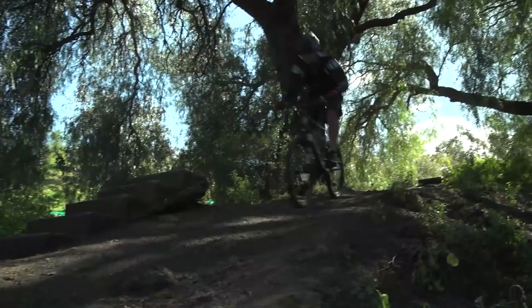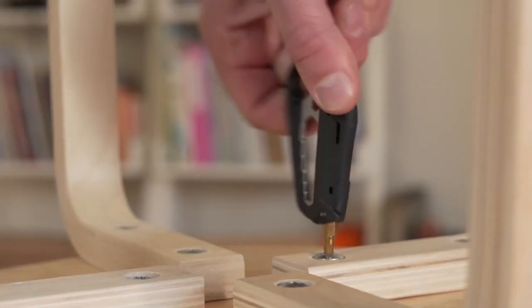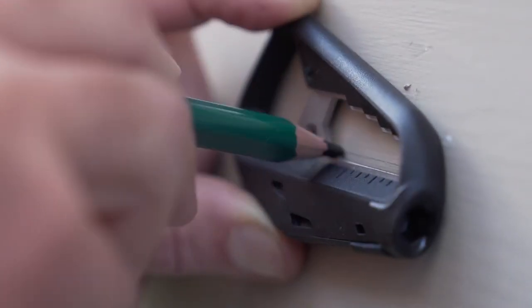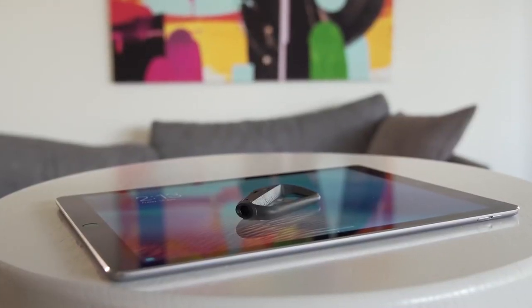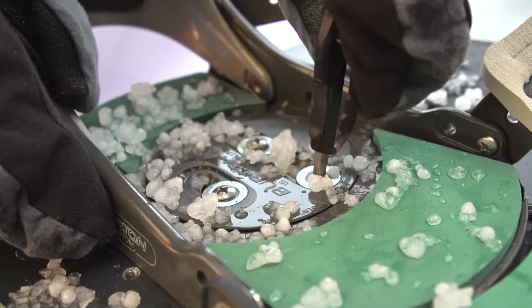If you commute by bike, snowboard, or like being the guy who says, "Let me take a look when something breaks," a good multi-tool is a must. This one from Tactica packs 17 tools into a unique carabiner-shaped tool. The stainless steel tool is wrapped in a composite frame that won't scratch your device if they end up in the same pocket.